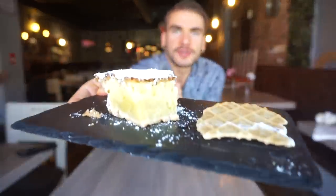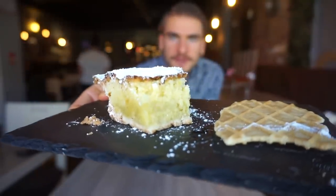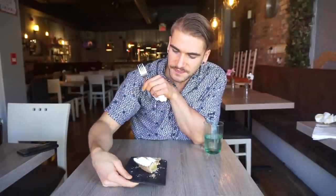But you get the textures. It's a little crumbly. That's from the almond bits. And it just adds this beautiful, soft and textured journey of flavor. I approve. It's a very nice lemon too. Therefore, I can conclude that everything here is delicious, because everything I've had is fantastic.